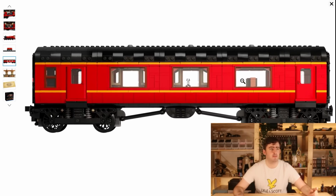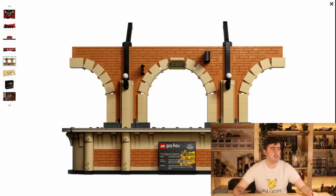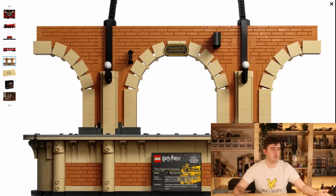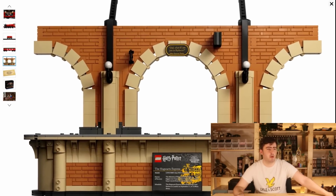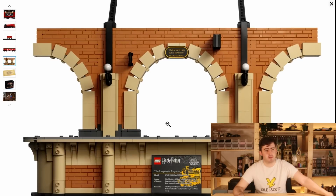Yeah, we do get 3 compartments, because the Prisoner of Azkaban one is in the middle. Okay. When did we see a picture of the third compartment then? Here is the station and it's full. We can see the plaque there with Hogwarts Express on it and some details about it. And obviously I've talked a lot about the station. I've said my thoughts on it.